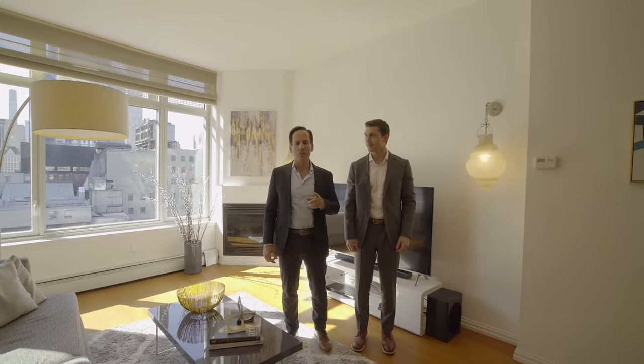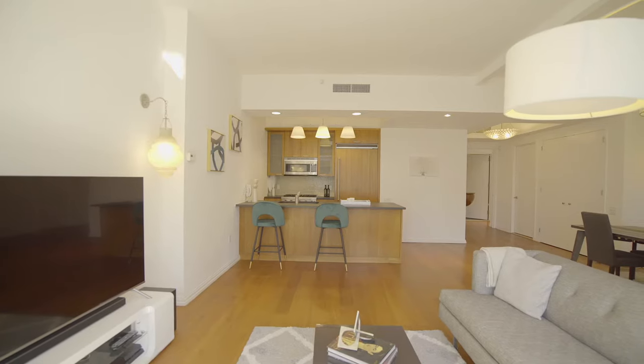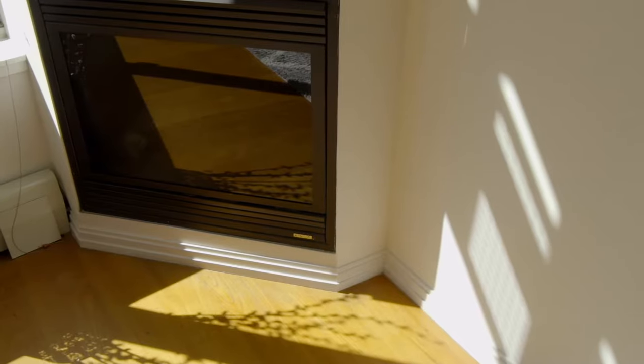Hi there, I'm Barak Dunayer. And I'm Adrian Radomski. We're the Teplitsky Dunayer team at Douglas Elliman. And today, once again, we are at 205 East 59th Street, apartment 14B. It's a one bedroom, huge option for a second bedroom, two full bathrooms, fireplace. Anything else?